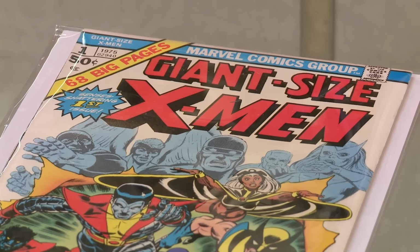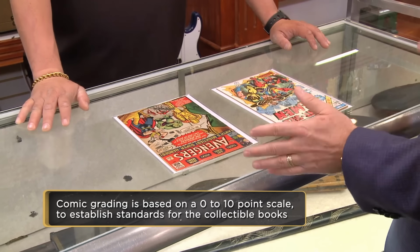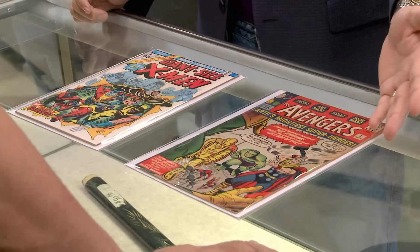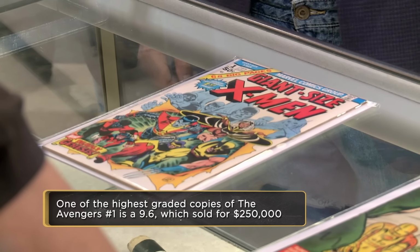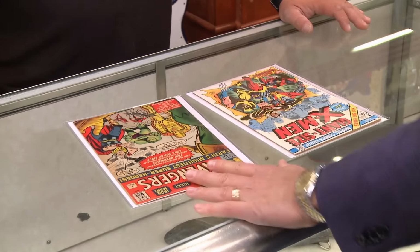And what grade are you calling these? This one, I believe, is a fine plus to a very fine, between a 6.5 and a 7.0. It presents in near mint condition. And this one's in the same range, maybe slightly better. I think this is a fine, very fine, maybe a 7.0 to 7.5. Okay. How much you want for them? Well, this one, I'm looking for $4,600. Okay. And on the Giant Size X-Men, $1,200. All right.